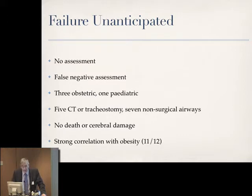And the outcome for the theatre cases of anticipated failure was that 5 ended up with a cricothyroid puncture or tracheostomy, and 7 with non-surgical airways, so that's either rescued with a supraglottic airway or with a tracheal intubation by somebody else. But of course all of these cases, to be included within NAP4, had to be admitted to ITU in this case. So they weren't just straightforward re-intubations by a more senior anaesthetist. There was no death or cerebral damage in any of the theatre-related cases.